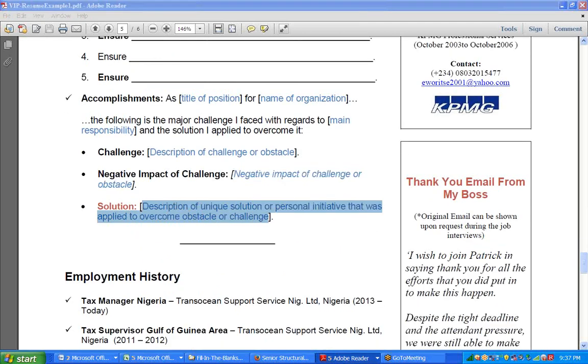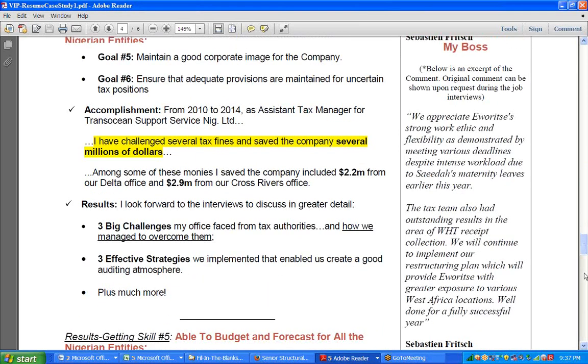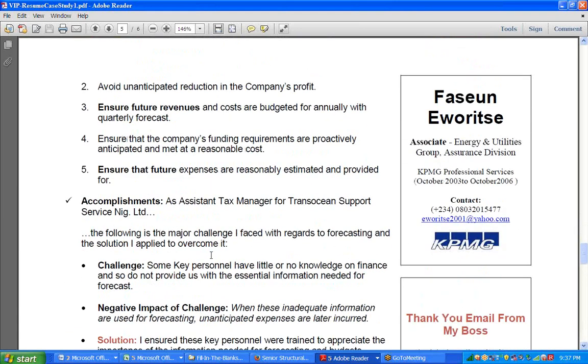Let me show you how it is done here. That's another formula I use. Let's go to number 5 here. You'll see how it is used. It says, as assistant tax manager for Transocean Support Services, the following is the major challenge I faced with regards to forecasting and the solution I applied to overcome it. Challenge: some key personnel have little or no knowledge of finance and so do not provide us with the essential information needed for forecasting. That's the challenge he faced. The negative impact of that challenge was that when this inadequate information is used for forecasting, unanticipated expenses are later incurred. You see that?